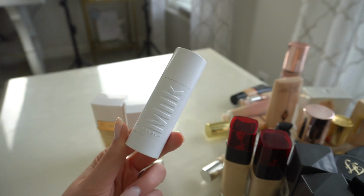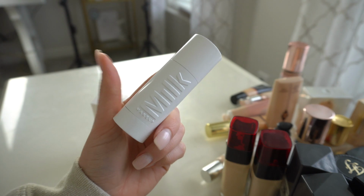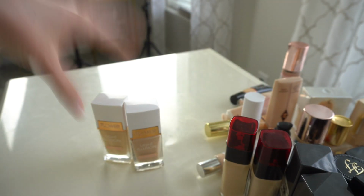Because I haven't tried this with the Hydro Grip primer yet, and I do like a lot of Milk Makeup products, I am going to hold on to this. I may end up decluttering it, but for now, I think I am going to keep this one. So I'm going to put this one over here.